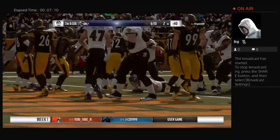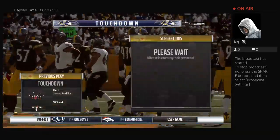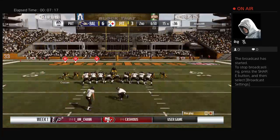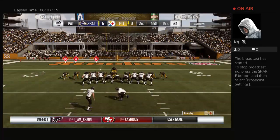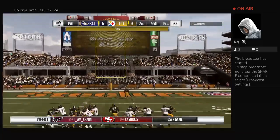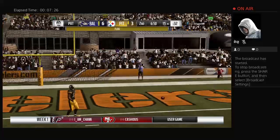And he will take it in for a Ravens touchdown. Mitchell Trubisky scoring on the sneak from a yard out. And the Ravens are in for 6. So with 2nd and goal, still had a couple of downs to work with. They tried to sneak, and they got it.